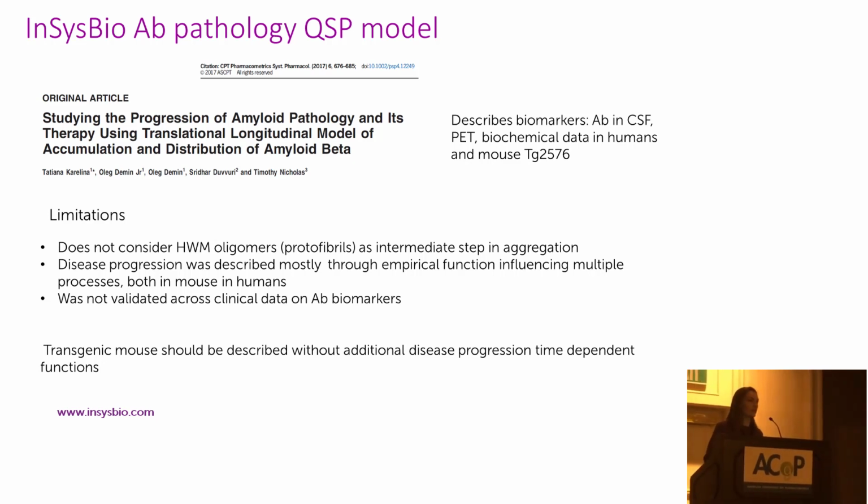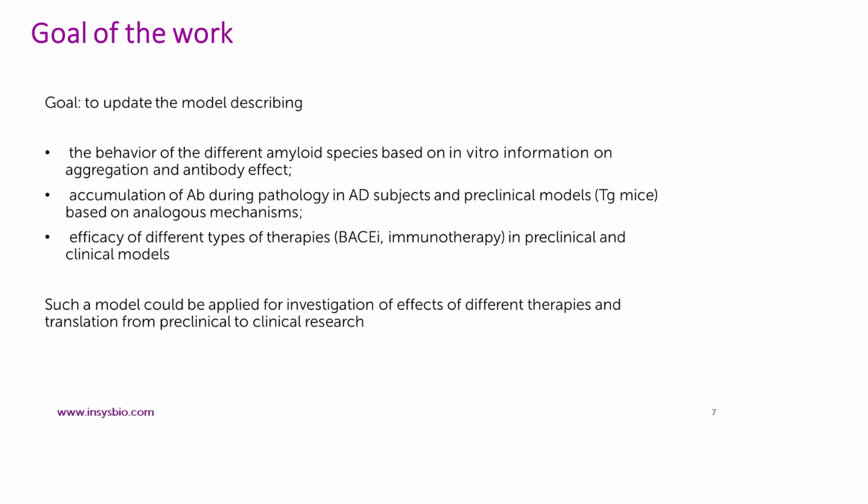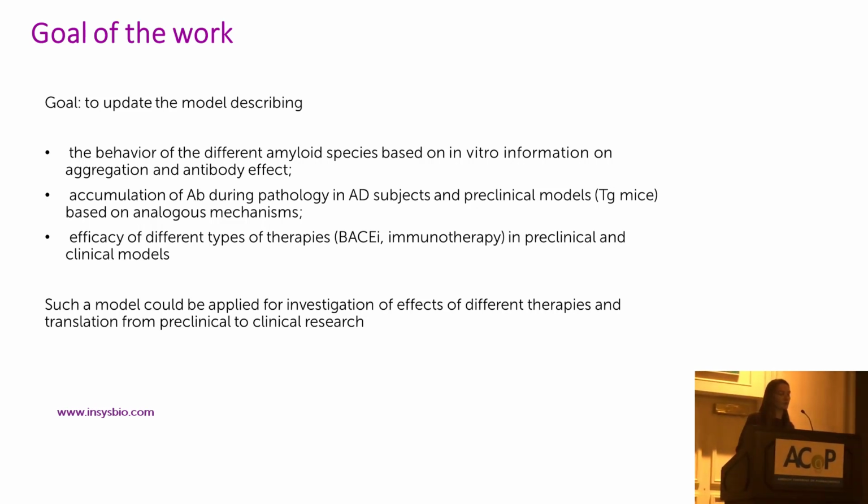Moreover, in the last years, more and more clinical data appear, and also clinical trials are unsuccessful. We still can draw important information about the dynamics of the system. So today I will demonstrate how we will overcome these limitations using all available in vitro information on aggregation, using information from preclinical models and transgenic mouse to reveal the mechanisms, and using information from clinical data and different therapies.